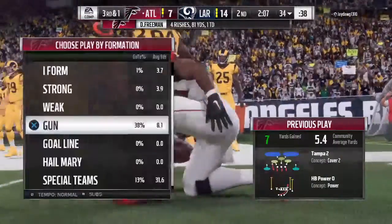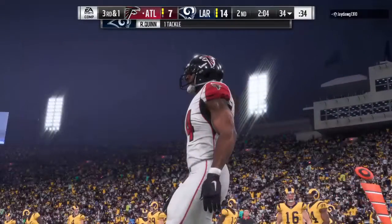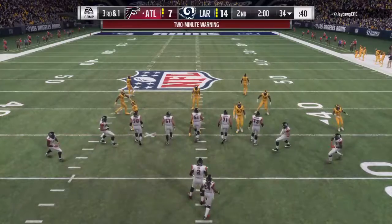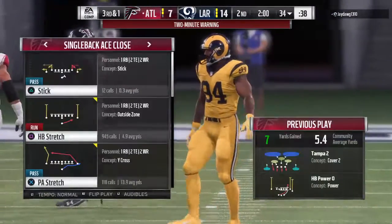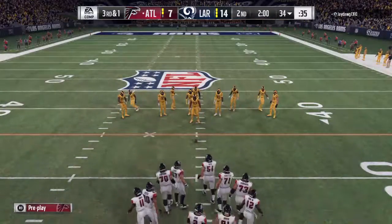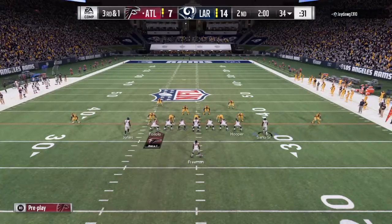And he'll take this up near the 35, maybe the 34. Good work to pick up 7 yards there. That gets him into a 3rd and 1 situation. Two minutes to go here in the first half. We're back to the City of Angels after this timeout.